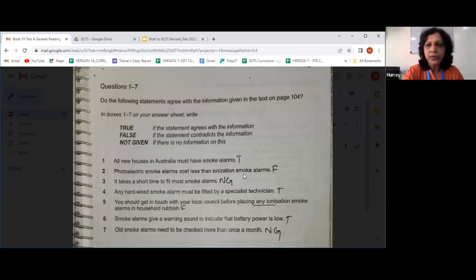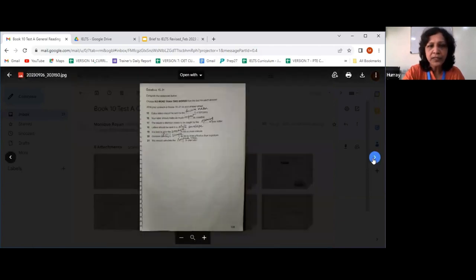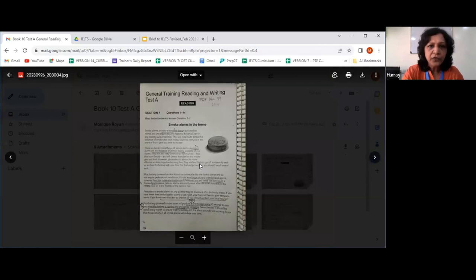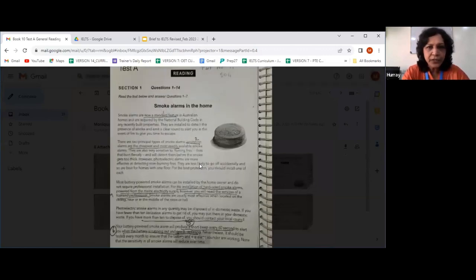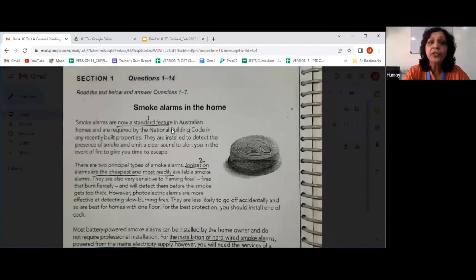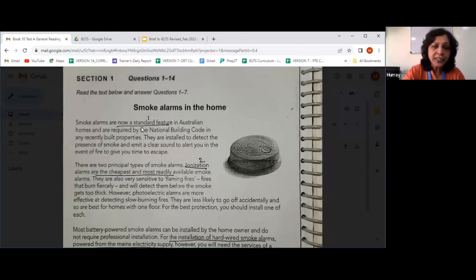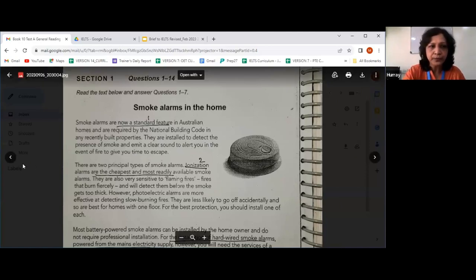So let's look at the passage, smoke alarms in the home, and we will see why this is true. If you look at the first sentence, it says, smoke alarms are now a standard feature in Australian homes and are required by the National Building Code in any recently built properties. So they're saying it is a standard feature. So all the houses in Australia must have smoke alarms because it is a standard feature. And it's a requirement by the National Building Code. So the answer is true.